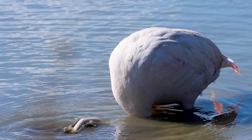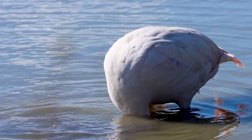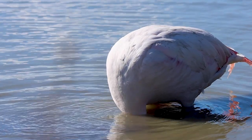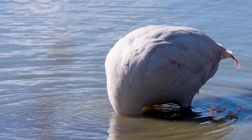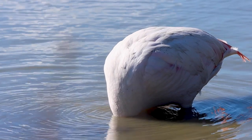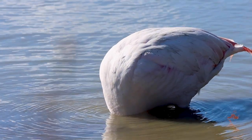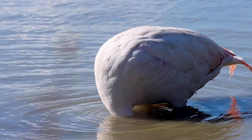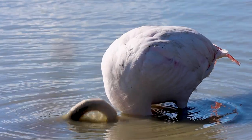Immersing their heads for up to 20 seconds at a time, the flamingos will suck water into their bills before squeezing it back out with their tongues, filtering out any food as they do so. They're able to pump their tongues up and down 5 to 6 times per second, moving large quantities of water through their bills and consuming the most amount of food possible.